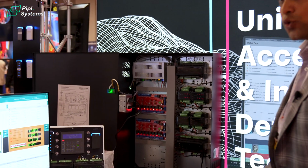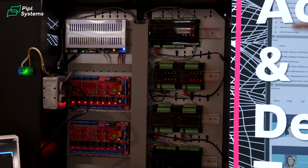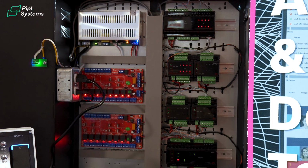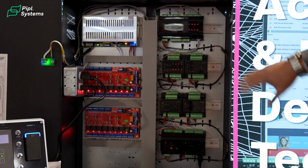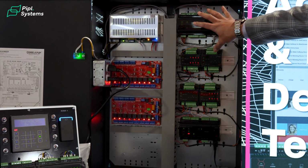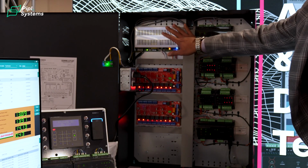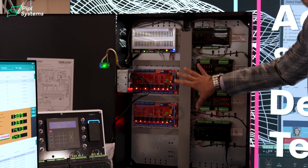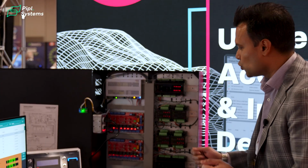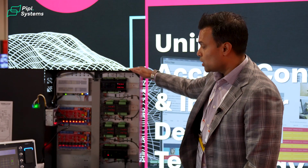Our Rover modules are basically a system that allows you to have multiple doors condensed into one cabinet. In this example here, we have a 12-door system. It has a main controller. It has expander boards. This is all pre-wired up with power supply. You've got the power wired in for the strikes. Everything is ready to go. All you have to do is install this, attach your readers and your doors, and you're ready to go. This kit here gives you 12 doors.